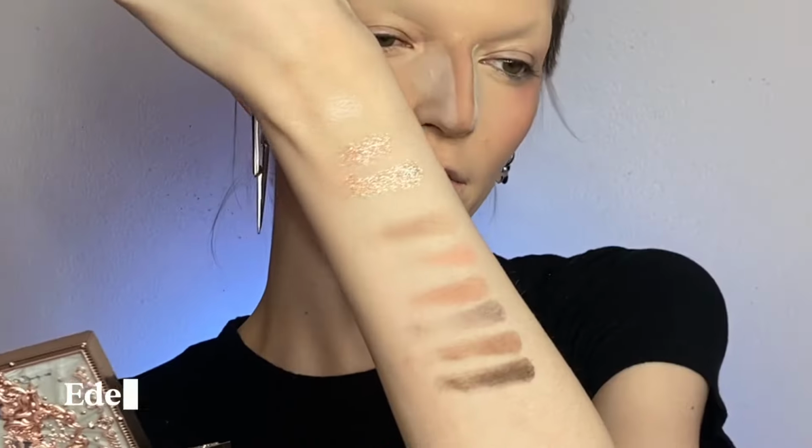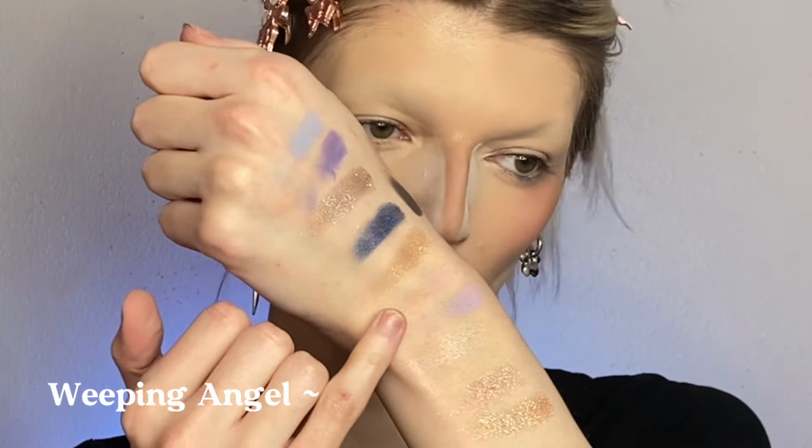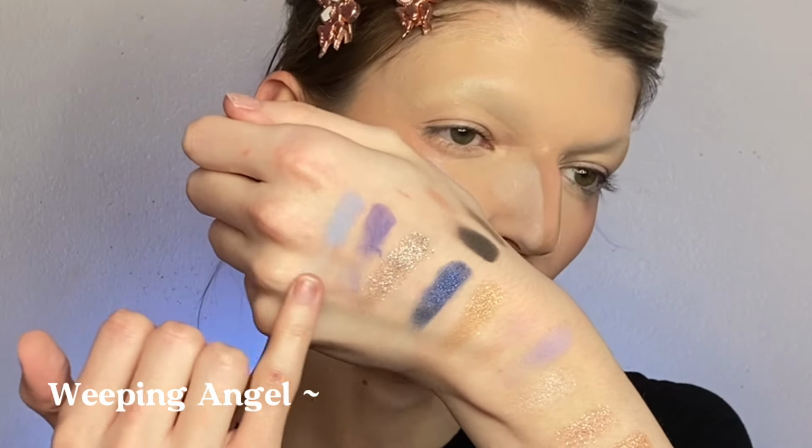I think it's time we get into the stars of the show, the eyeshadows, my favorites. In this collection, there are two eyeshadow palettes. One is your more wearable everyday for my neutral sissies, and this one is for the more adventurous girl who likes some color. The first palette is called Eden's Angel, and the second palette is called Weeping Angel. I'm gonna go ahead with some swatches. To start with Eden's Angel.